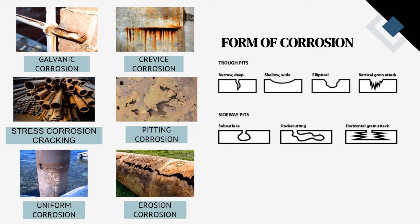As we can see here, these are several types of corrosion, such as galvanic, surface, stress corrosion, pitting, uniform, and erosion corrosion.